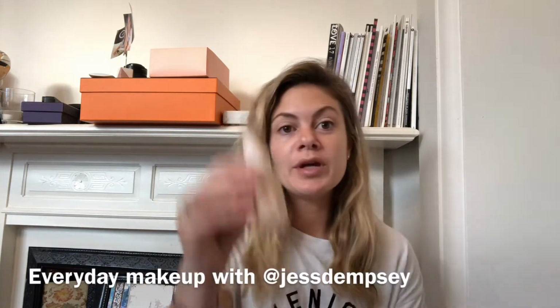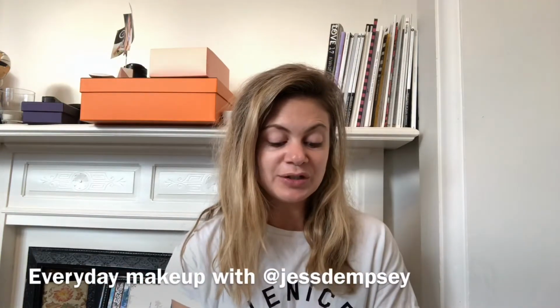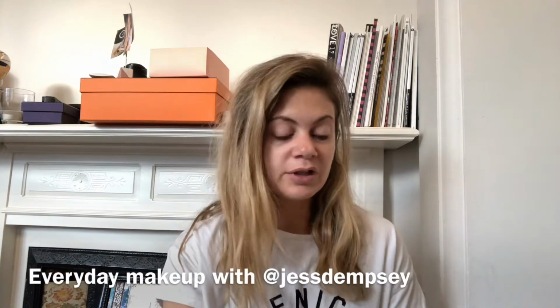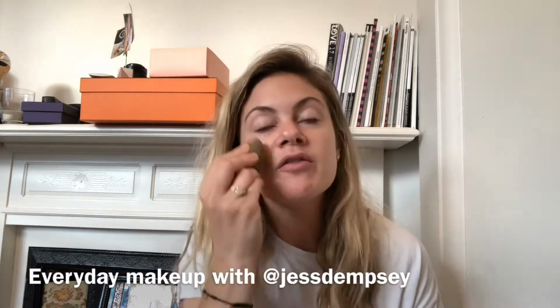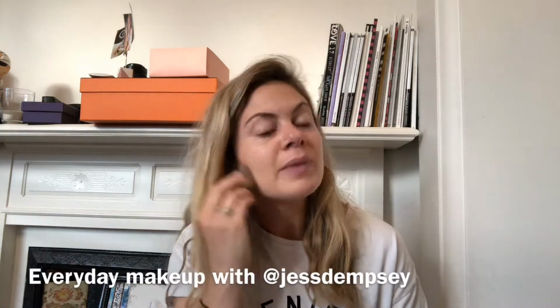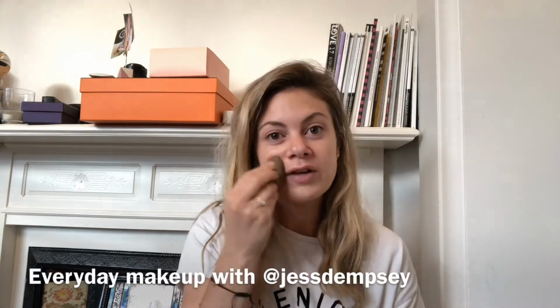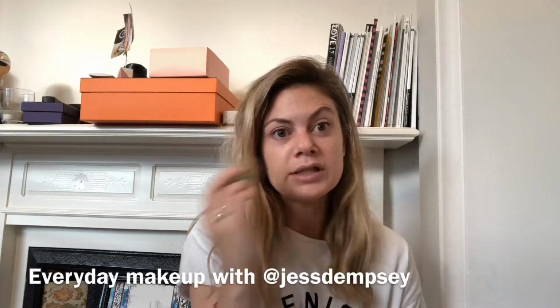And I start off with the Charlotte Tilbury foundation, which I have been using religiously for the last year, and previously before that I was using the Armani. I found that the Armani was a little bit heavy on my skin and I preferred a lighter look for every day, and the Charlotte Tilbury did that for me.